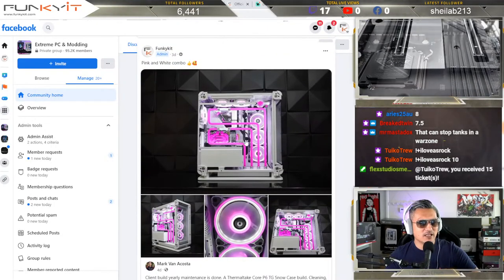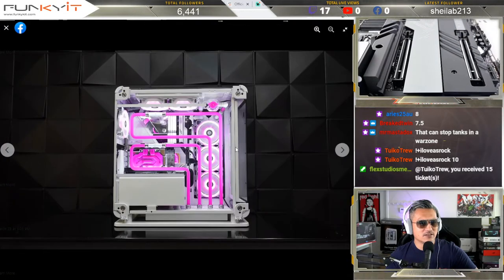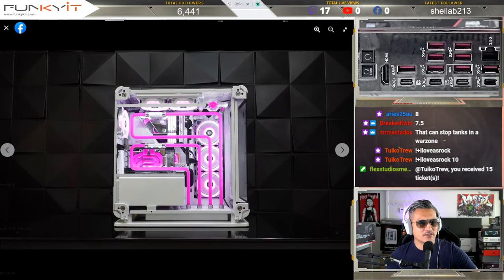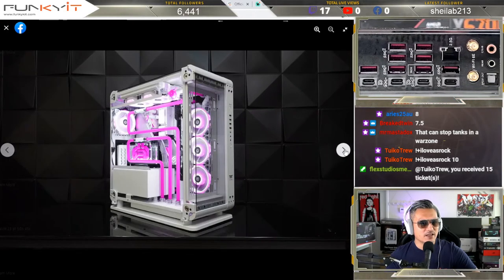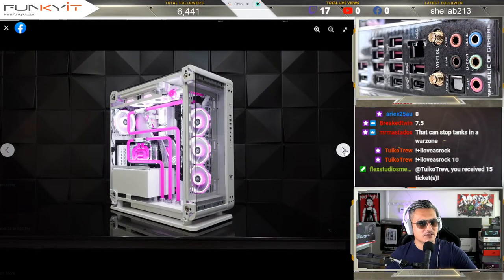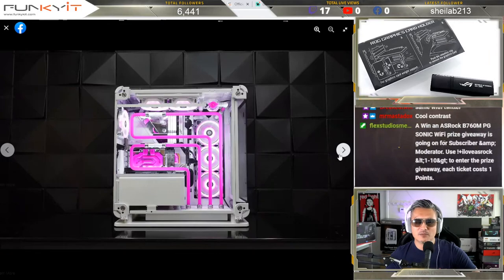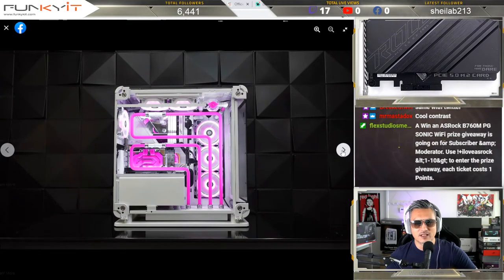Right, let's take a look at this one. I've seen this one. It's also very nice. Okay, this is quite nice. It's got the pink coolant and the white theme, and the RAM is just about accessible, so that's okay. They're using the Thermaltake P6 chassis. Nice ring fans, pink and white. For this one, nice clean build. I'm going to give it an 8, possibly 8.5. Yeah, I'll do that.